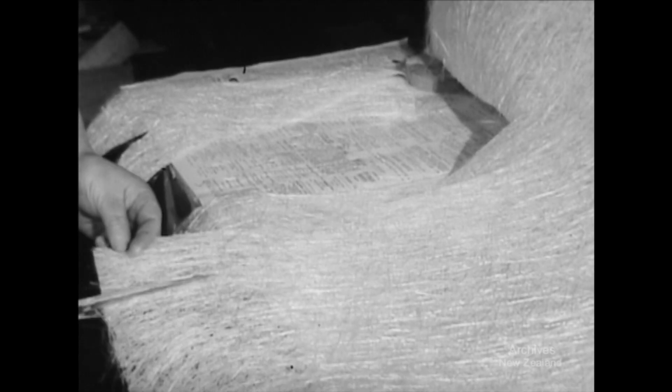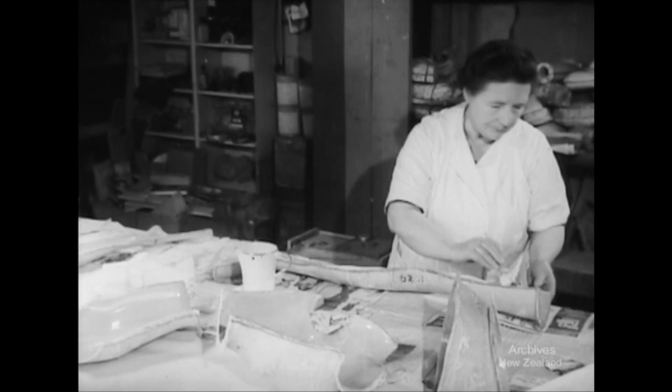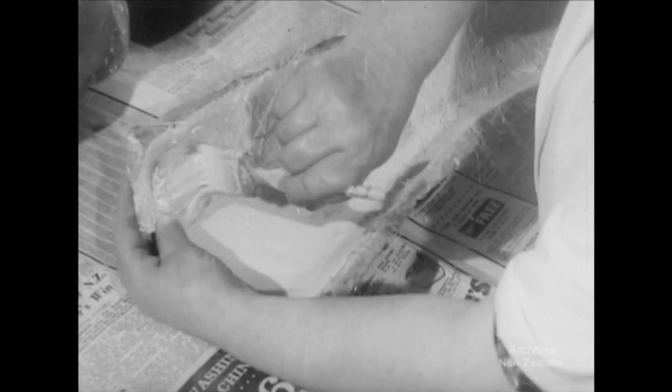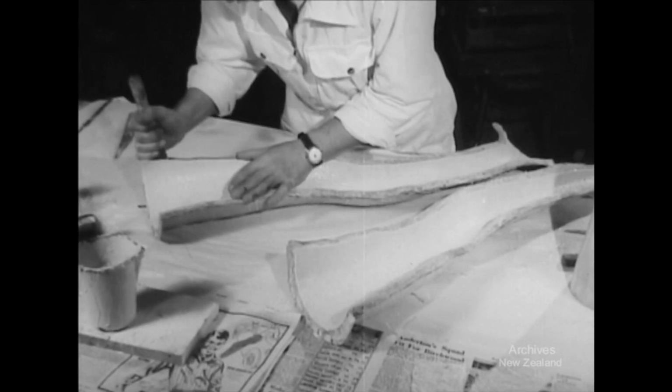Fiberglass is certainly a versatile material. Because it's light and indestructible, new and specialized uses are being found for it, from baths to boats to motorcar bodies. Using a mold, some glass cloth, a pot of resin and an old paintbrush, any variety of shapes can be formed.